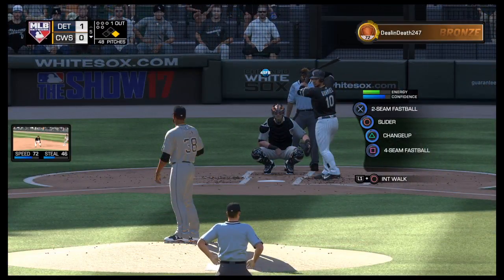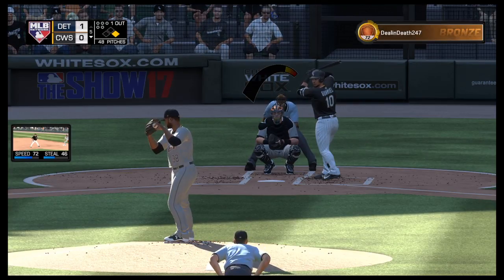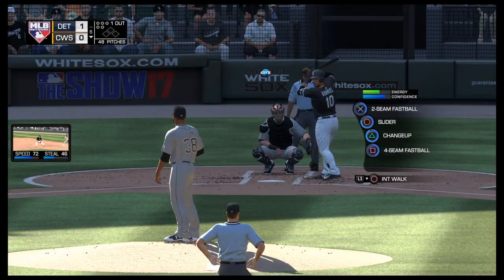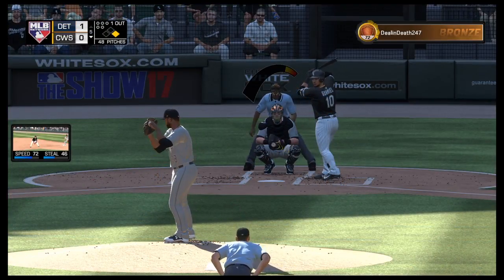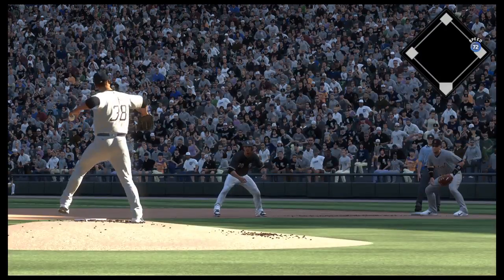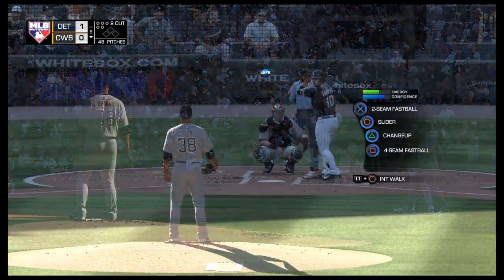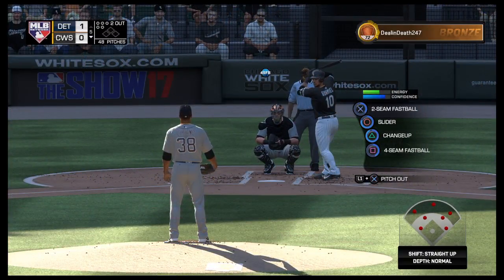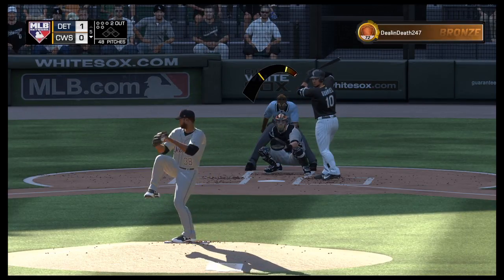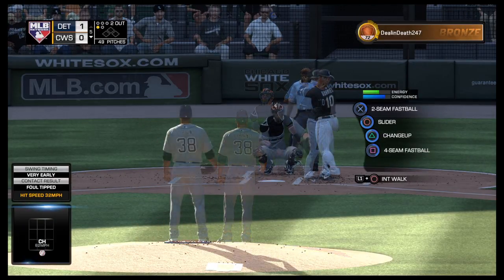Now he'll step off and fire to the bag. And he'll get dirty, but he's back in safely. And another snap throw to the bag. And he just manages to get his hand in. And again, he'll snap one over to first. And late reactions, and they got him. First pitch on its way. A little bouncer that rolls foul for strike 1.